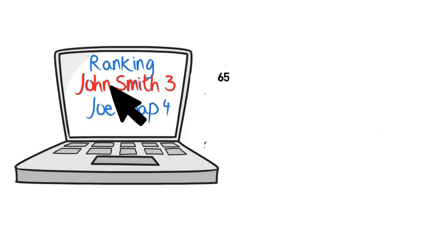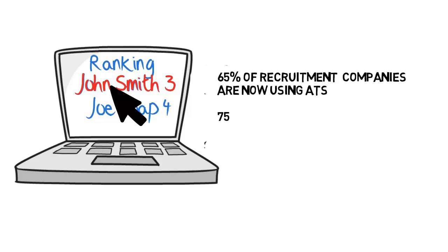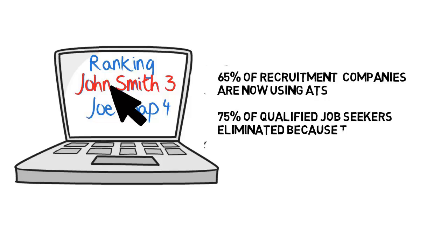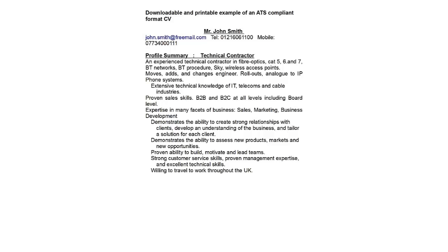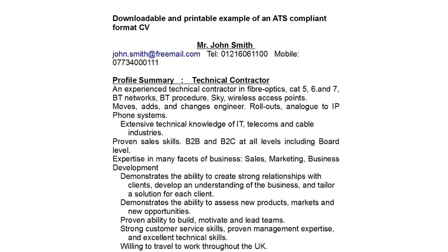It's estimated that about 65% of recruitment companies are now using ATS, and one study indicated that about 75% of qualified job seekers are being eliminated because the document is not formatted for the ATS. But which ATS will your CV go through, and what criteria have been set? Or will the document be read by a human, who will react well to a more creative approach to CV writing that an ATS may misinterpret? So here are some tips to ensure your resume has the best chance of being correctly interpreted by an ATS.